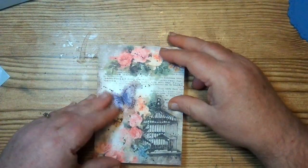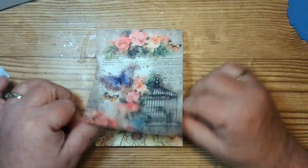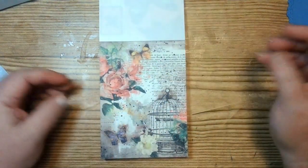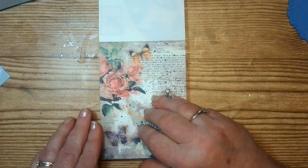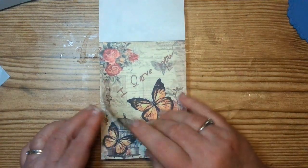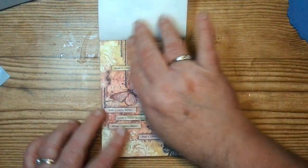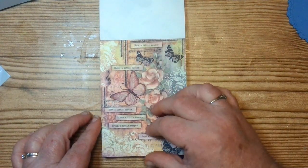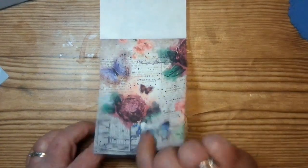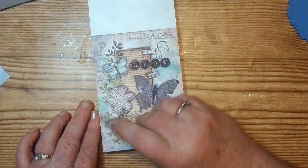Okay, so you have two images of each. So there's that one. There's that one. There's that one. And these are like $3.95, which is not bad. And then there's that one. There's that one. There's that one. There's that page. Then there's that page.